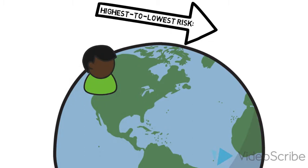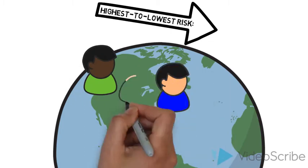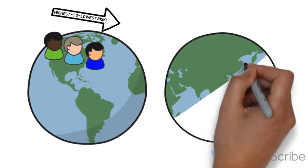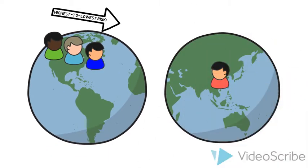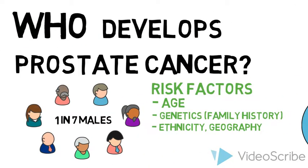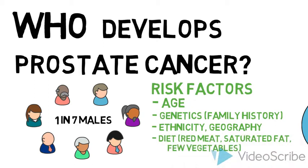Prostate cancer is more common in African Americans, and although Asian Americans have a lower risk of prostate cancer than Caucasian Americans, they still have a higher risk than people of similar descent living in Asia. Other factors that may increase the risk of prostate cancer are diets high in red meat and saturated fat, or low in vegetables, as well as cigarette smoking.